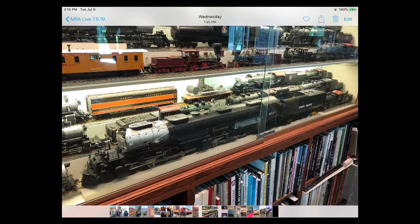Now, here's another thing. I have a guy in town here who has just a tremendous amount of O scale. This is a quarter inch scale, quarter inch to the foot, 1/48 scale. And he has display cases full of this O gauge. It's beautiful, beautiful stuff made by some of the best people around and custom painted and everything. But I wanted to show a picture of this.